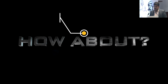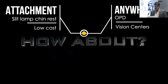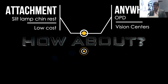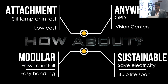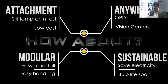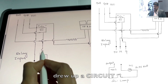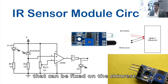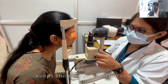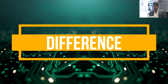How about an attachment to the chin rest of the slit lamp at a very low cost, which can be used in all the OPDs and vision centers, and is easy to install and easy to handle. Finally, a sustainable model to save electricity and also the lifespan of the bulb. The doctor, with the help of the instruments team, drew up a circuit, acquired all the parts, and dedicated her time to fix the problem. They came up with an infrared sensor that can be fixed on the chin rest. It lights up when the patient keeps the chin on the chin rest, and it turns off when they take the chin away. You can imagine the difference it can make.